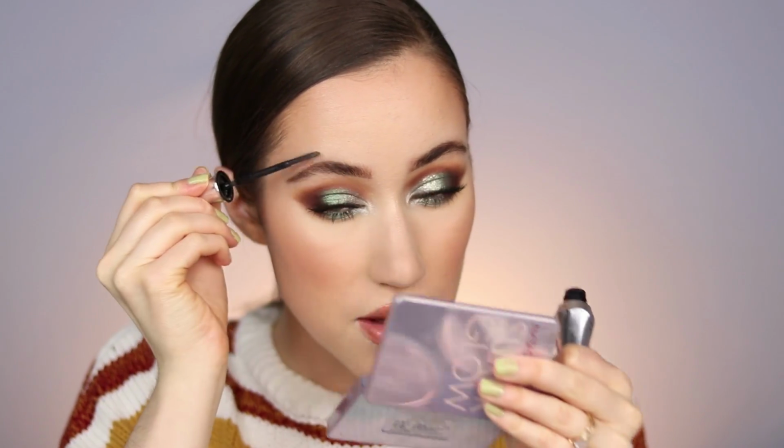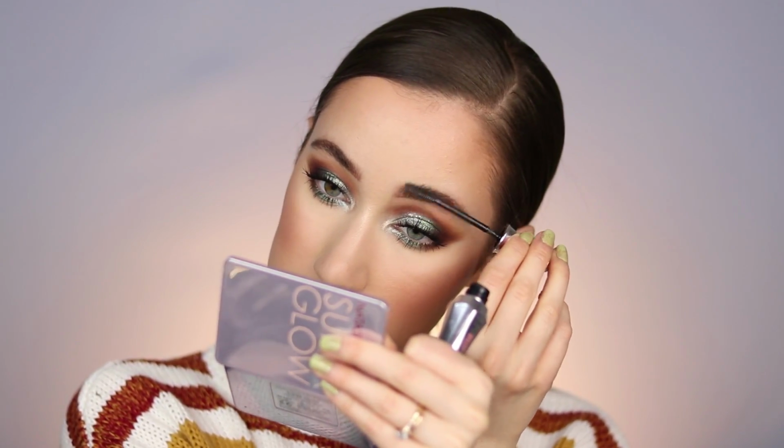Okay, we are just going to lock in the brows with my Benefit 24-hour brow setter. This stuff is my absolute favorite. Can't live without it. And I'm just gonna go ahead and set the brows with this. Okay, that took me forever. We are on our way now. We're gonna do a wear test. It is currently 1 p.m. I'm gonna wear this as long as possible.